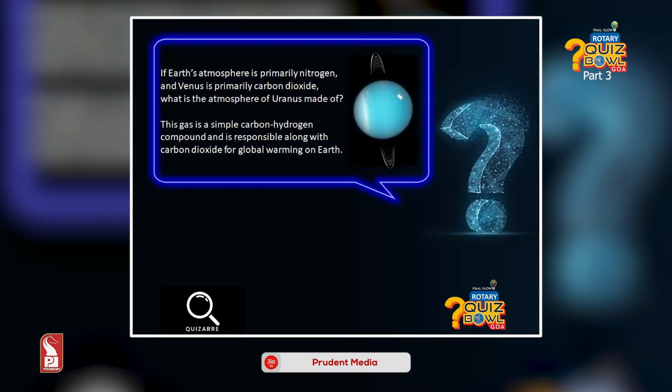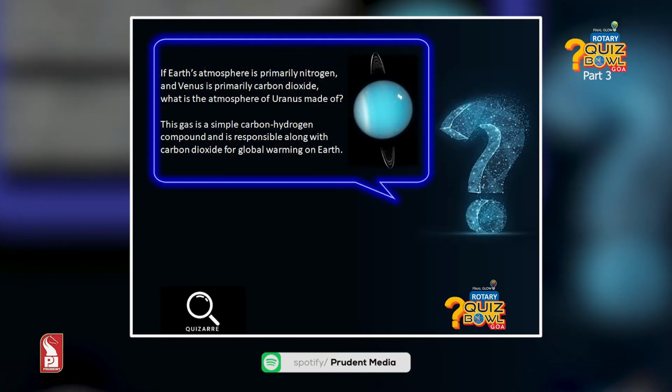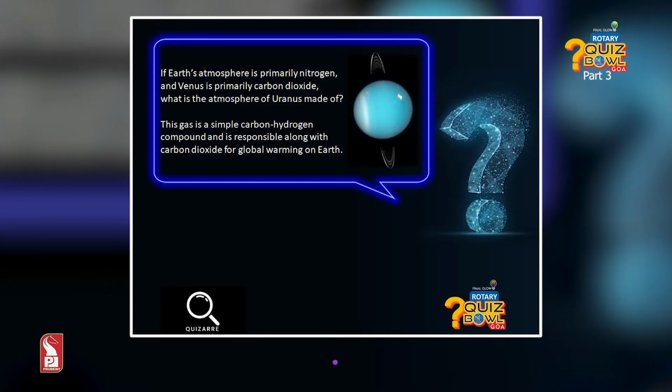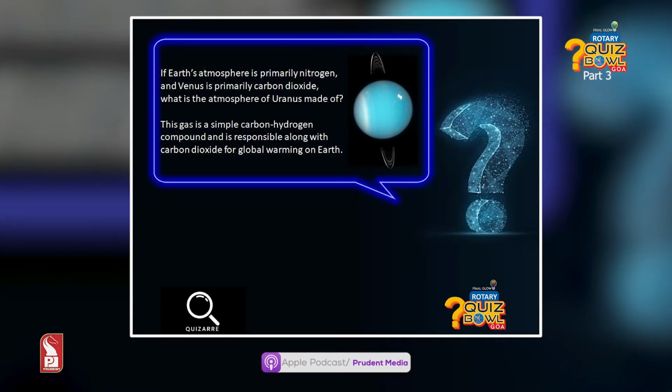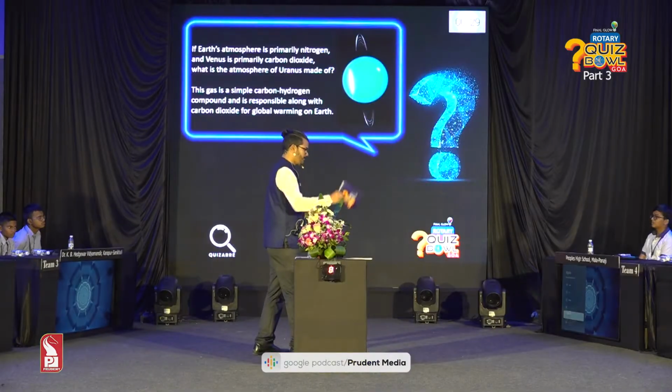If the Earth's atmosphere is primarily nitrogen and Venus is primarily carbon dioxide, what is the atmosphere of Uranus made of? This gas is a simple carbon-hydrogen compound and is responsible, along with carbon dioxide, for global warming on Earth. Methane. Quick answer there. 10 points to team 5.